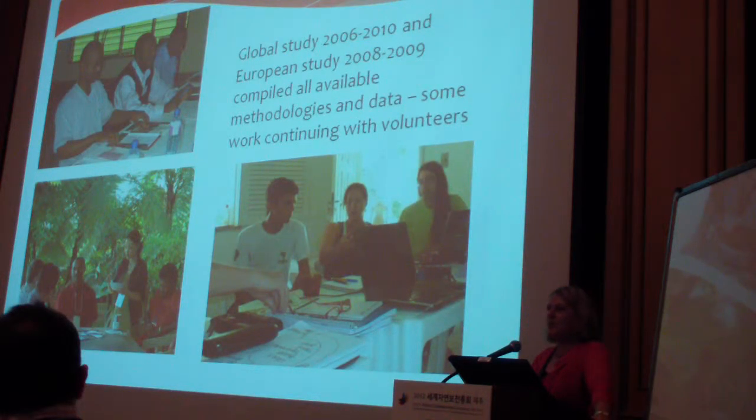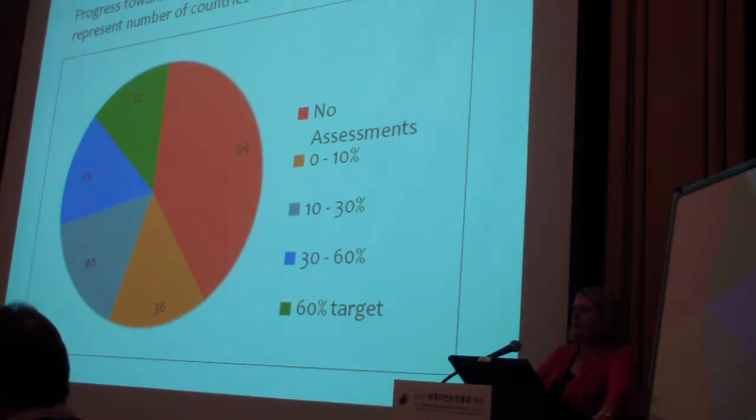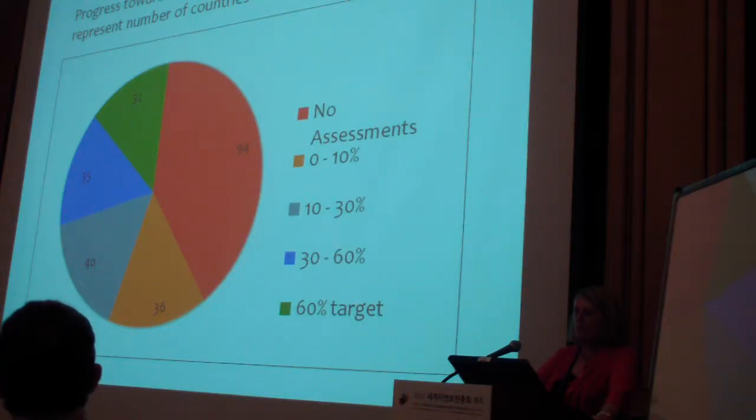Unfortunately, we didn't continue to get any global funding for that work, so at the moment that's only been collected through volunteer effort, and we haven't been able to do updated reports. But the kind of figures that we're looking at the moment are, there are a small proportion of countries that have met that target, so that's in the green there. Quite a lot of countries haven't got any assessments that we can get hold of or that we know about, but a lot of them are on the way towards a 60% target.